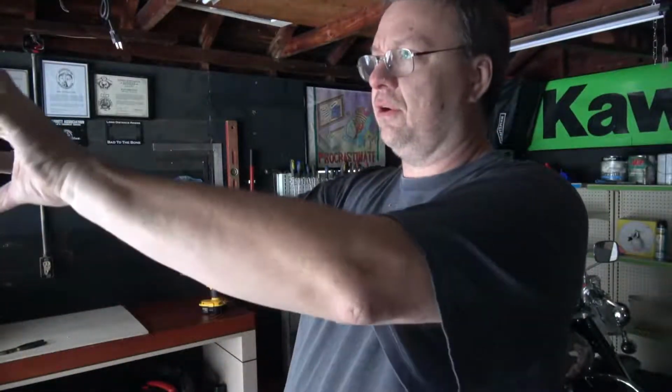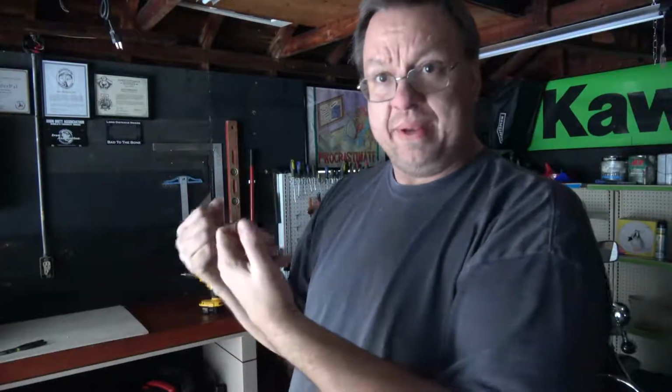This is what I had to deal with. Now, yeah, I did have halogen lights in here, but if I didn't want to run the extension cord, this is it. This is natural sunlight coming through the garage door that's open.